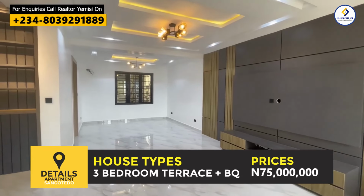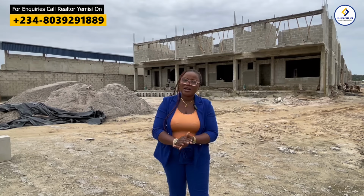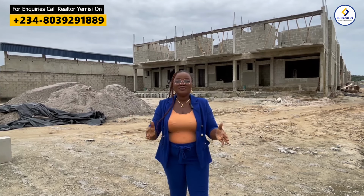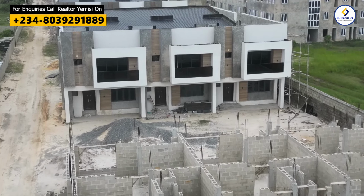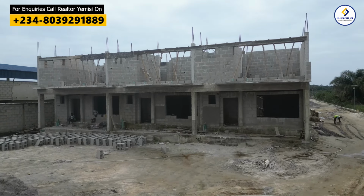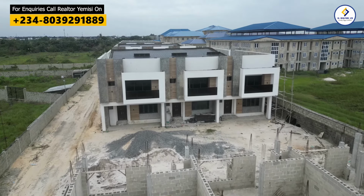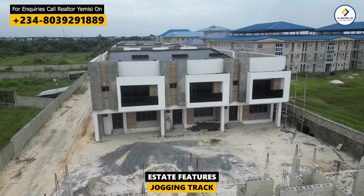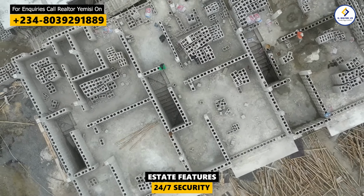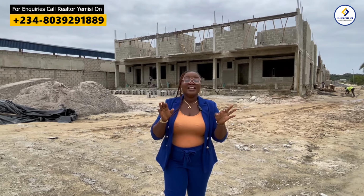Fully finished terraces, built to taste, with your kitchen fully fitted with a gas cooker, heat extractor, microwave, oven, and the likes. Name it, a well-fitted kitchen for you. Also, a free gift of 2 solar panels when you invest here. This is a serviced estate, a controlled access estate. Even though it is still undergoing construction, it's going to be a controlled access estate with different amenities like the jogging track, the basketball court, the gym, and so many amazing facilities. Also, 24/7 security and electricity. That is what the Detail Apartment here in Sangotedo, Ajah is offering you.